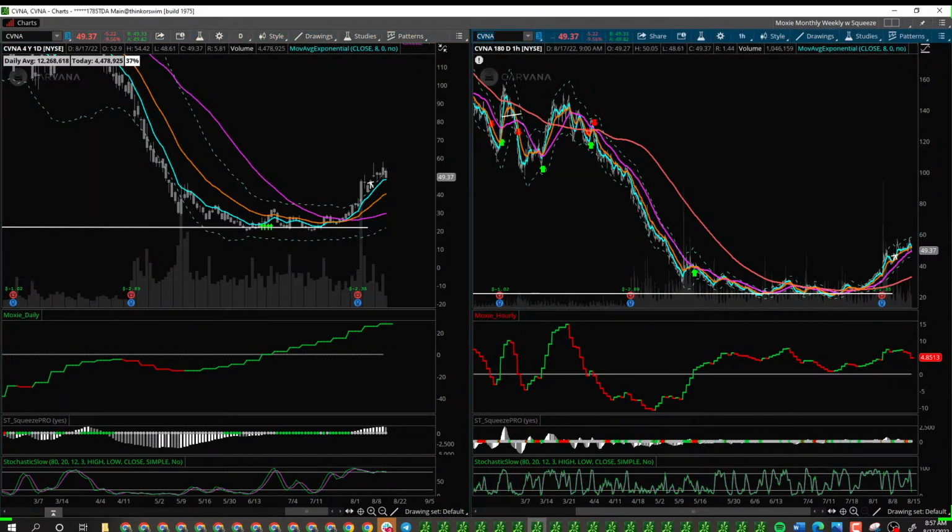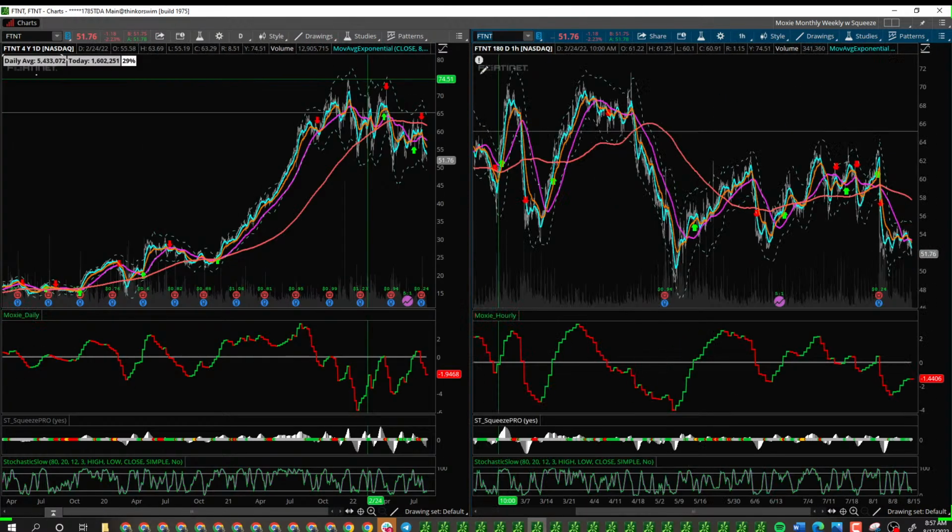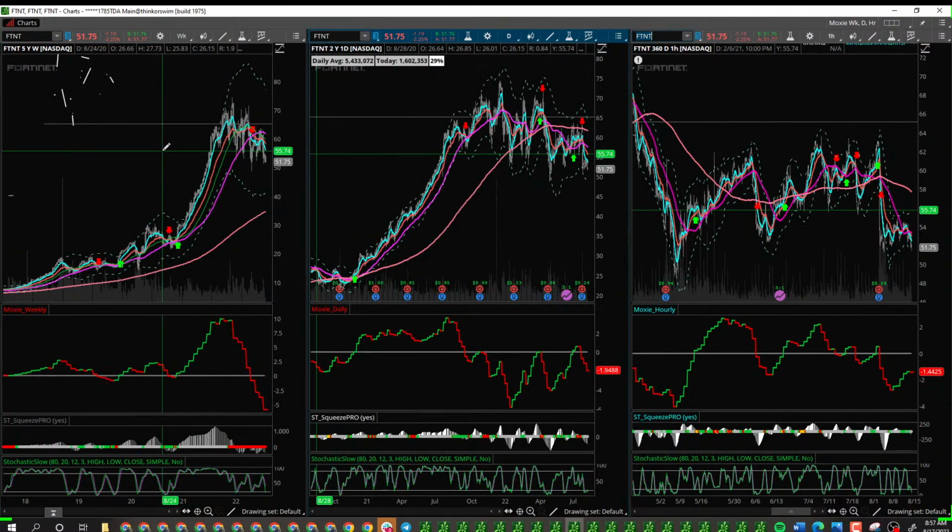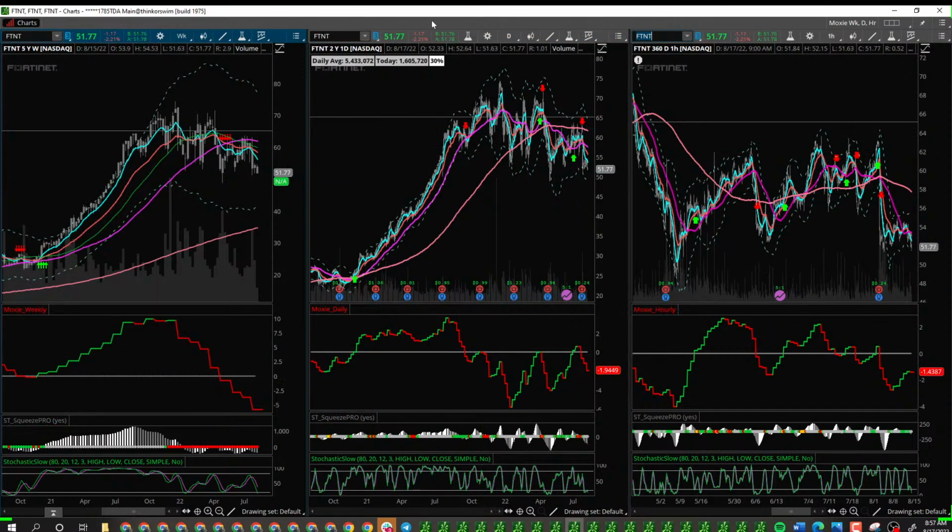So let's see. TopSpin, FTNT. See what's going on there. This one's really hard to read. Honestly, I don't know what to tell you here. That's super difficult for me to read. If I come over, I just really can't say much. The only thing I can maybe point out is it's kind of been holding this level, and if it can continue to hold that level, then great, you can find your up move. But boy, yeah, I can't really do much with that one.